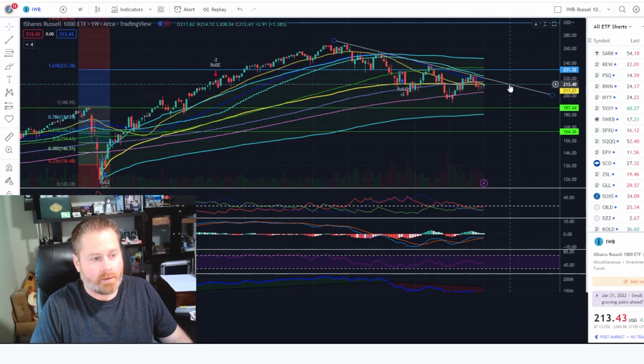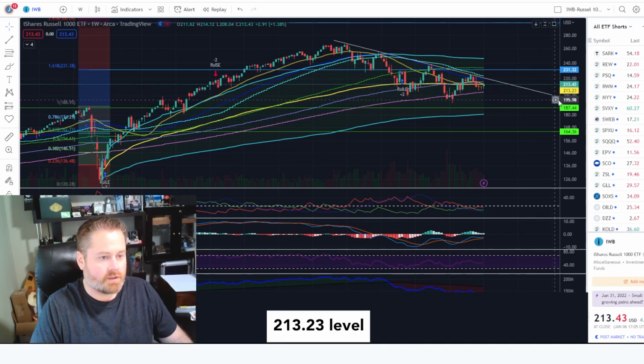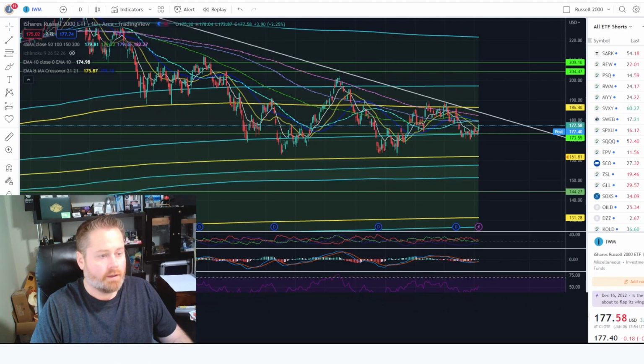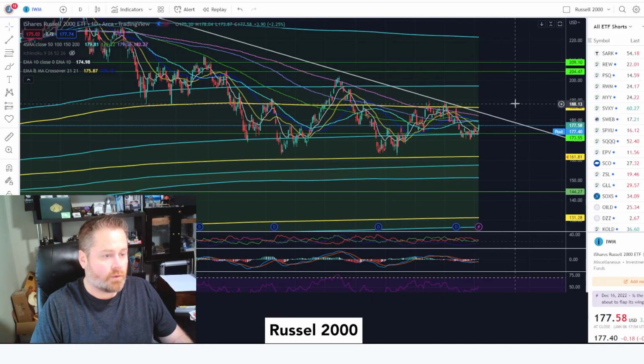And then take a look at our Russell 1000, our large caps, the IWB. We did see a slight move to the upside on the large caps, but ultimately it looks like we're up against resistance on that anchored VWAP position at about 213.25. So we'll have to see if we can break through that going into next week, and we still are below this wedge pattern as well. So we want to really see a break out of that wedge pattern to get really bullish on the large caps.